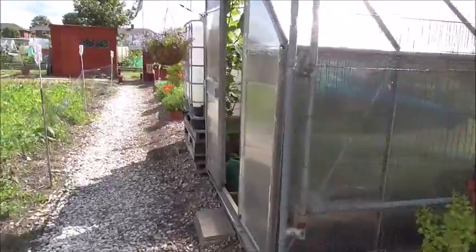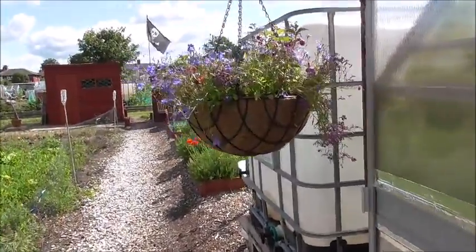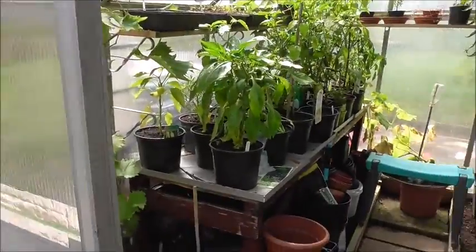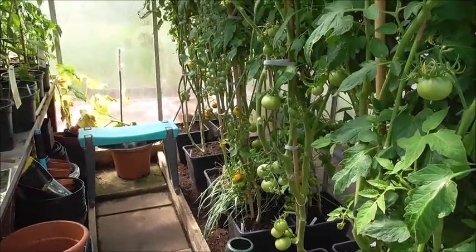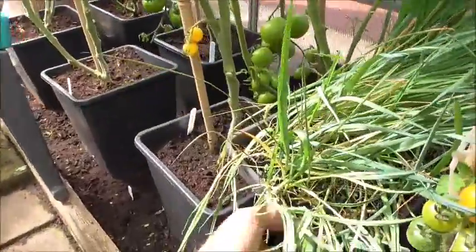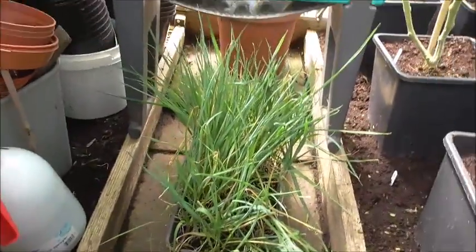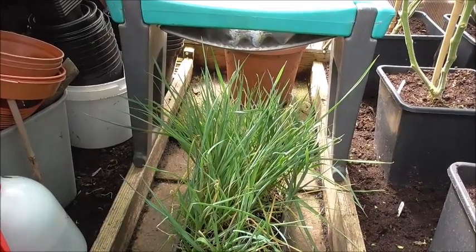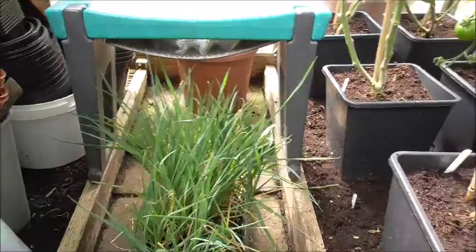Well, here we go, guys. We're coming up to the last part of the allotment. Yet another hanging basket. Right, let's have a look in here. Well, we've got fruit ripening there. Tomatoes ripening. I've actually stuck these musselburgh leeks, I need to move them, put them on the floor there. All the musselburgh leeks need to go in, but I need to remove the onions, and I'm not going to do that until at least a third of them have fallen over.